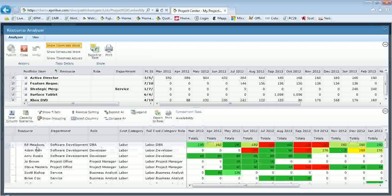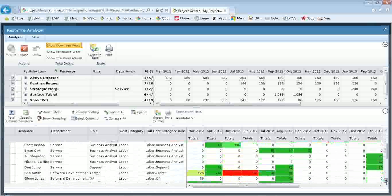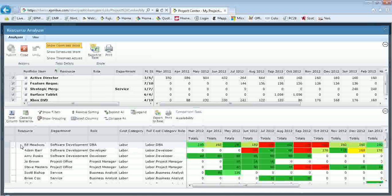So on the bottom grid, what we're seeing are all the resources that were defined as part of the projects that I selected in my project summary at the top. You could have selected a specific portfolio, or even one project. And what you're seeing here is, again, the summary total resource plan for each of the selected projects.